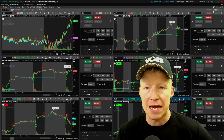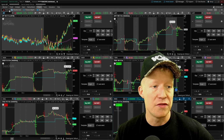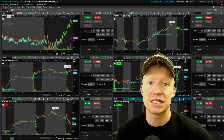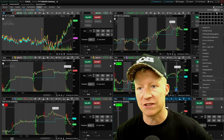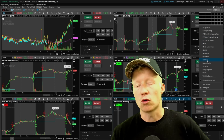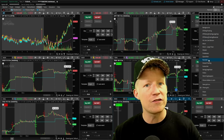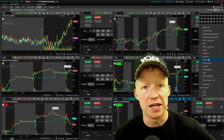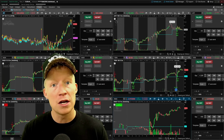You load it in the same way in your flexible grid. Oh, sorry. This is in my charts subtab, not in my flexible grid. This is in my charts subtab here. Come to the box of boxes. You should now see runners is here. So whenever you would like to load in this workspace in the future, all you need to do is click on this.